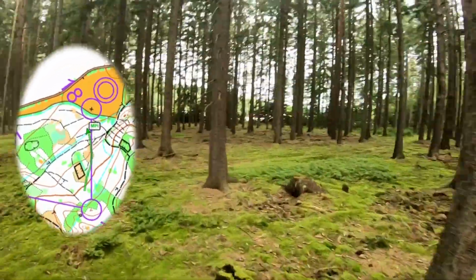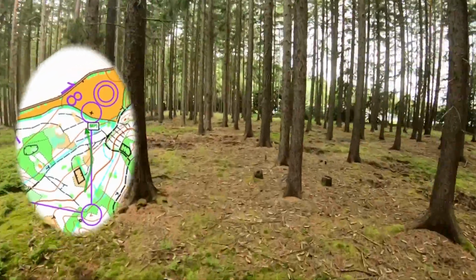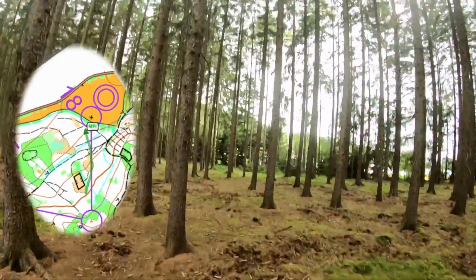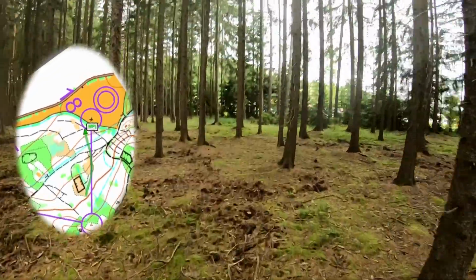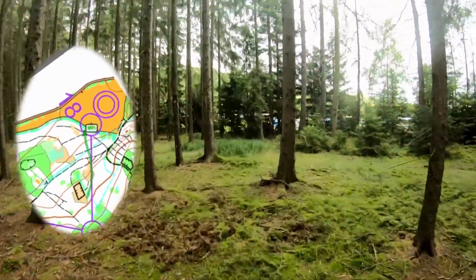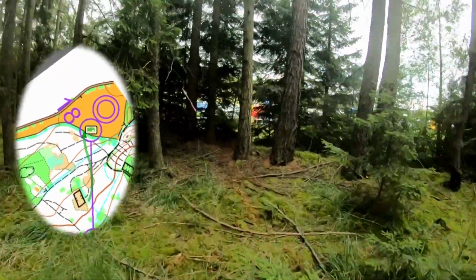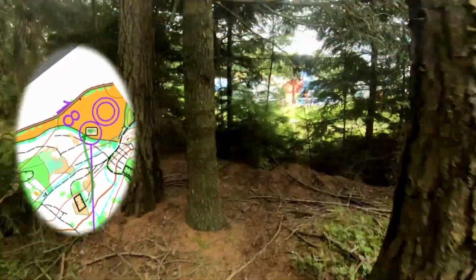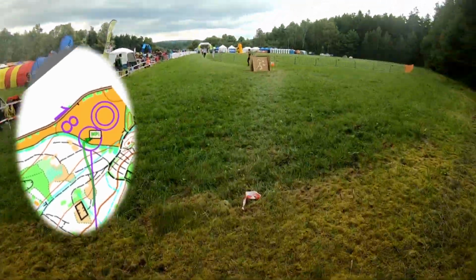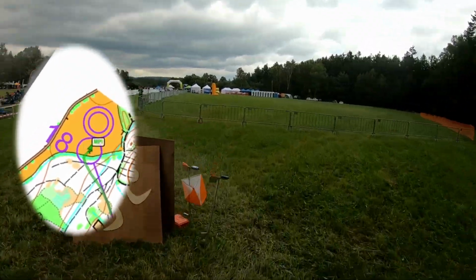So this was a good race. I think I even got to some nice position, maybe I was 5th, maybe 8th, somewhere in the first 10. So I was satisfied after this race. I was very happy. Hope you enjoyed it, and see you at the next one.